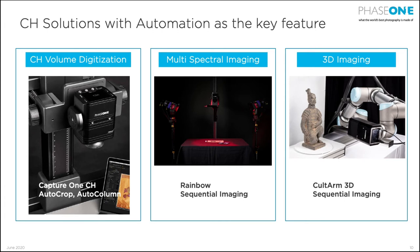Multispectral imaging is basically using light other than the visible light, so using, for instance, ultraviolet or infrared, and then using a camera and/or filters that allow the sensor to record parts of the spectrum that are invisible to the human eye.